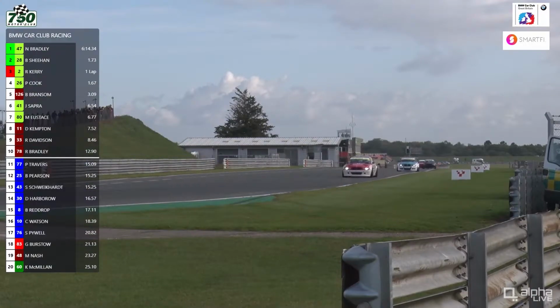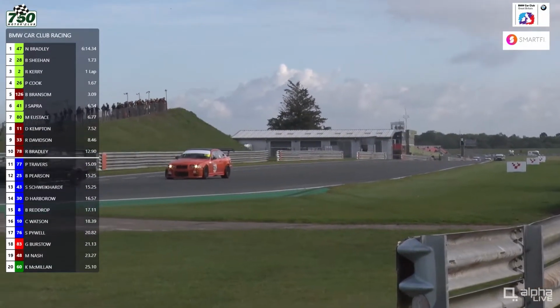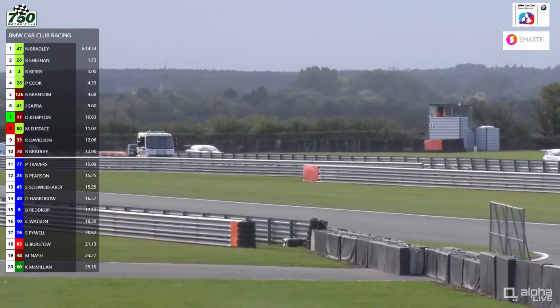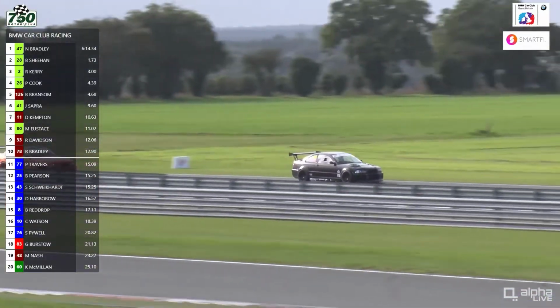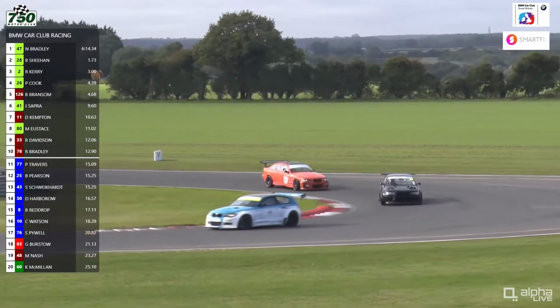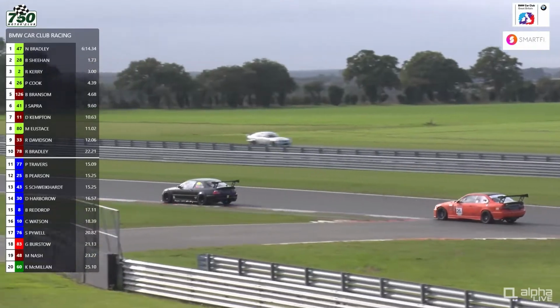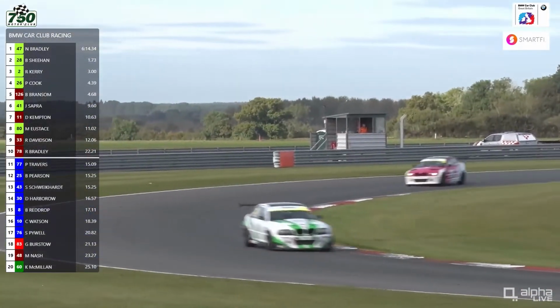But the top 2, that means they're even further ahead now. Niall Bradley leads by nearly 2 seconds from Brad Sheehan, and then there's a second or so back to Rick Kerry. But that was quite exciting at the end of lap 2. Yeah, well, Bransom in the invitation class, he's not scoring points. So I guess from his point of view, he's just out there to have a good race and not worry too much about it. But equally, all the drivers won't want their races to be disrupted by a driver that's not part of the championship, as it were.